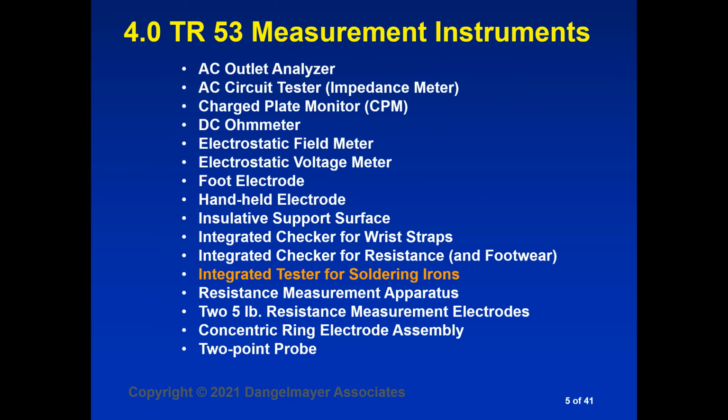If you don't have a particular static control method, like if you didn't have an ionizer in your facility for some reason, you wouldn't need the instruments that would be used to check the ionizer. But in general, this is the list of instruments that you would need if you wanted to do your auditing of a full static control program. And we'll talk about these individually as we go through the material this morning.